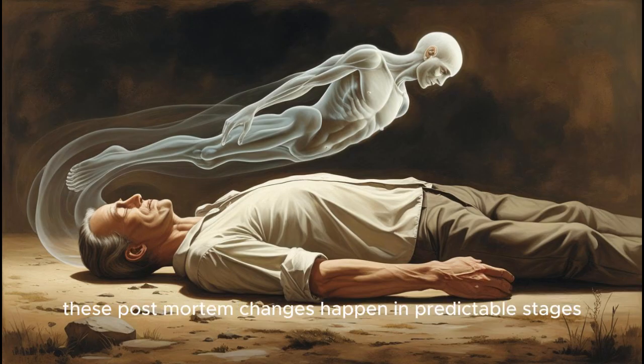These postmortem changes happen in predictable stages and help forensic experts estimate time of death. They also offer insight into the incredible biological processes that continue long after life has ended.